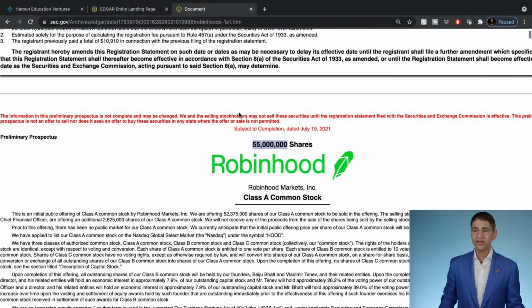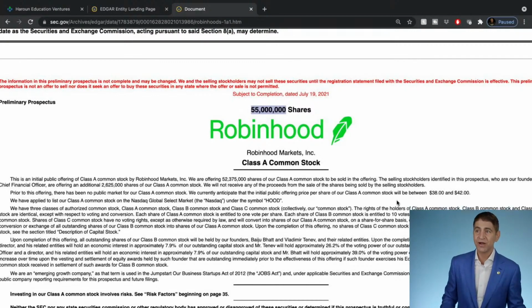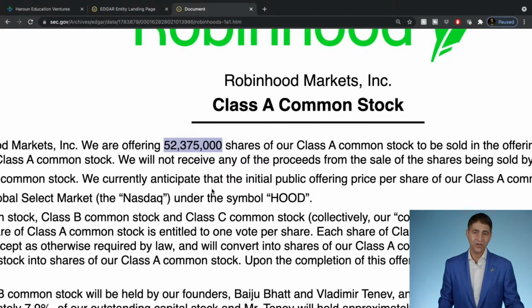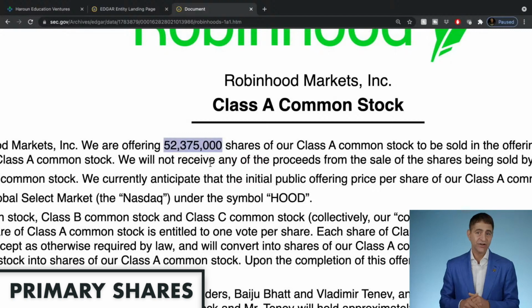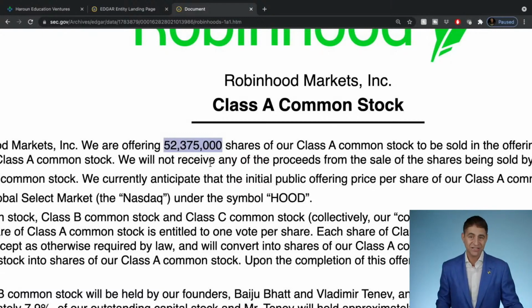Now, in the first sentence here on page 2, we see that of the 55 million shares the company is offering, they're actually going to be selling new shares, 52.4 million shares. And these new shares, the 52.4 out of the 55 million, are called primary shares. And the money they raise from selling the 52.4 million shares will be used for general corporate purposes, which means they're going to use the money to grow their business by opening offices overseas, etc.